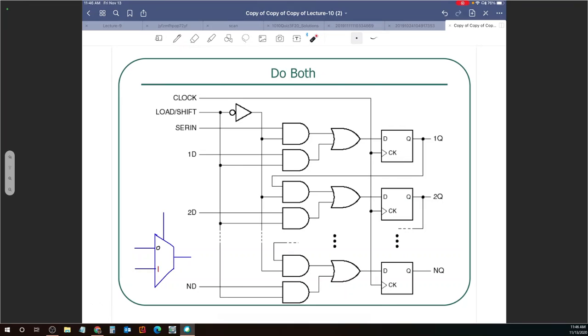Now we combine them, meaning we are going to try to do both. So let us see here how we can do serial access, parallel access, serial load, parallel load. We are going to try to do all of them in this one design. And in this one design, again, we have the mux. So I'm going to highlight a particular mux here. Let us say I choose this one. And that is going to be over here. I'm sketching that over there. Again, I have a 2:1 mux.